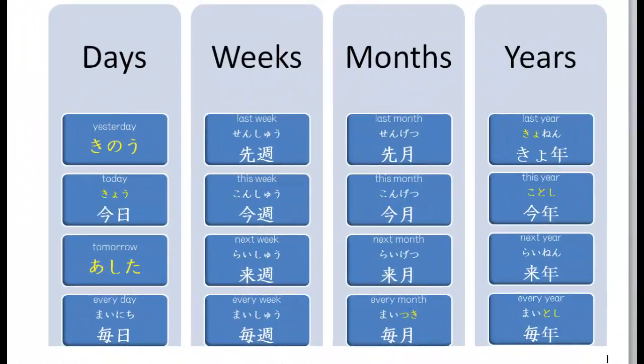Last year. We're going to finish our video tutorial with this chart, which sums up everything that we've learned in this video. You can see the exceptions have been highlighted in yellow, but otherwise there's a fairly good set of patterns going on there, which should help you remember these very important words.